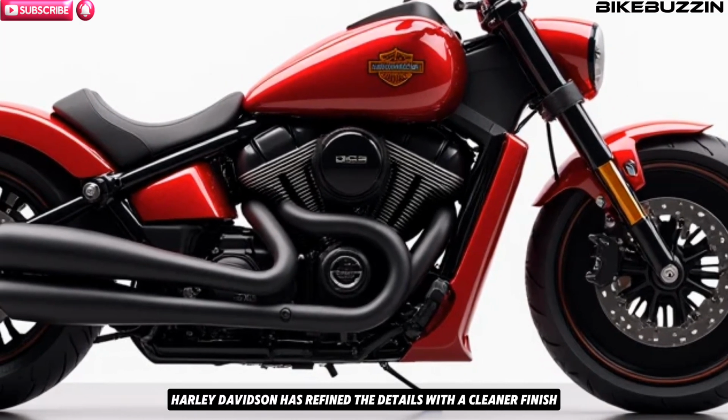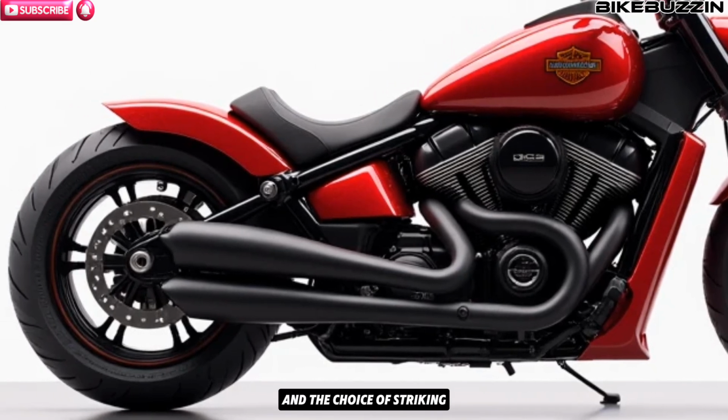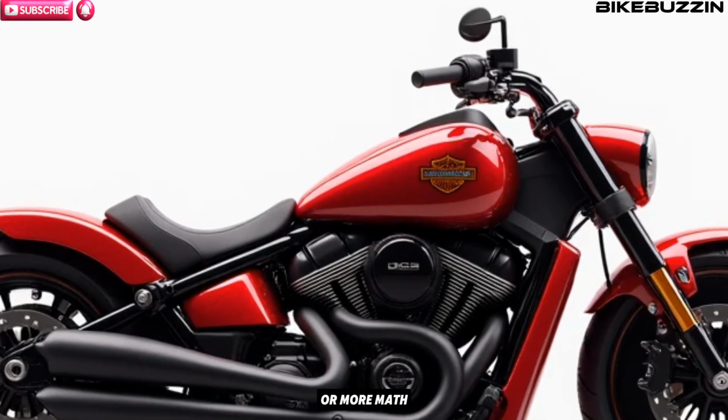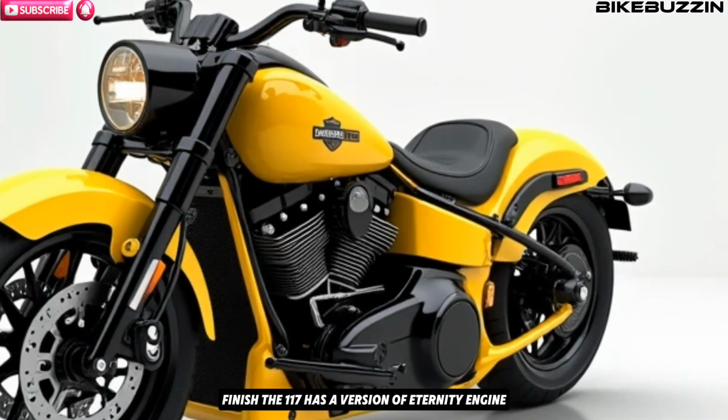Harley Davidson has refined the details with a cleaner finish, more chrome accents, and a choice of striking paint options. Whether you're into the traditional chrome or a more matte finish, the 117 has a version that will turn heads.